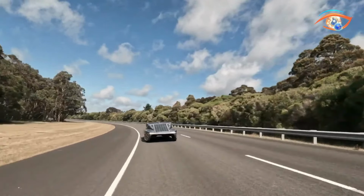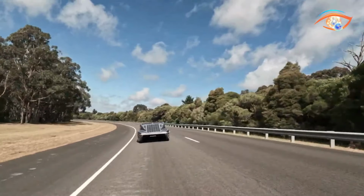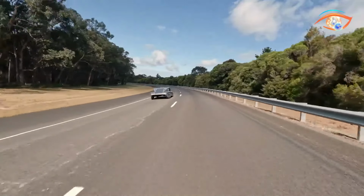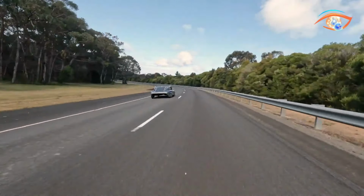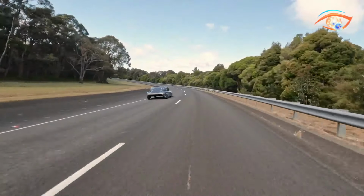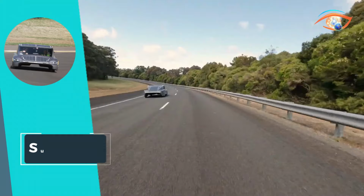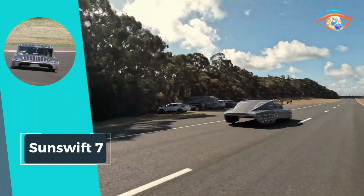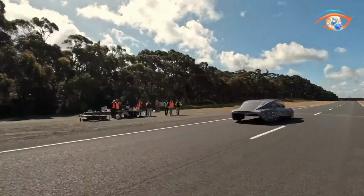With a top speed of around 140 km per hour and an impressive range exceeding 1,200 km on a single charge, the Sunswift 7 blends speed, sustainability, and innovation. Accommodating 4 seats, this electric marvel embodies the future of high-performance, eco-friendly transportation.